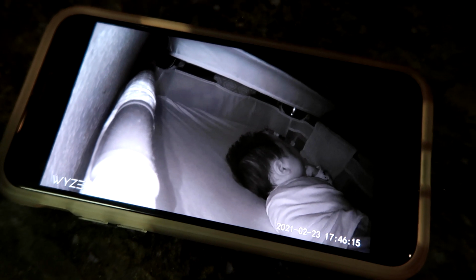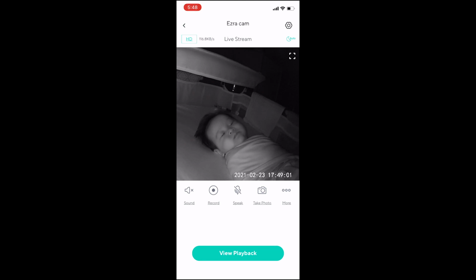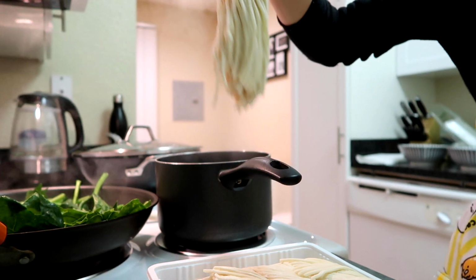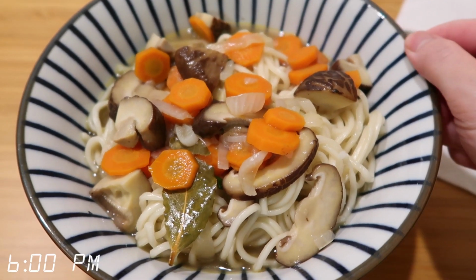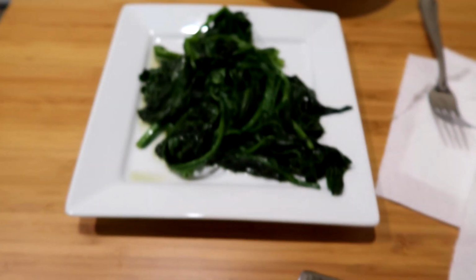I'm keeping an eye on him to see when he falls asleep, and then I'll finish preparing the dinner. These are the fresh noodles we're going to be using with the soup. The finished product, and then there's the spinach.